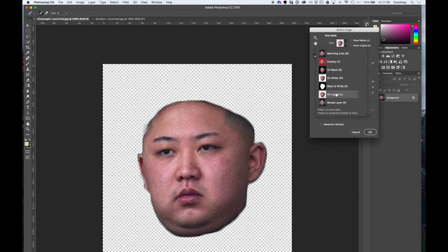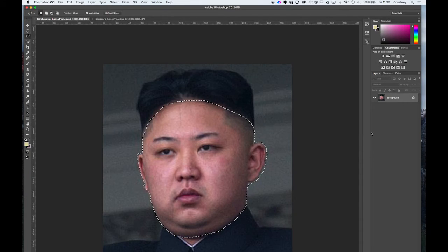Yeah, Grace. Oh, sorry. How do you get back into Refine Edge? I pressed enter on something and then I can't click onto it again. Make sure you have that layer selected, like his face. So go back into your selection. When you guys are done, just click OK.